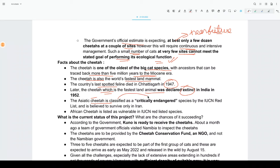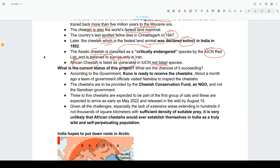The Asiatic cheetah is classified as critically endangered under the IUCN, while the African cheetah is classified as vulnerable under the IUCN. Now, what are the other differences between the Asiatic cheetah and the African cheetah? The Asiatic cheetah is also smaller. However, it has a thicker coat as compared to the African cheetah, and also it has a more powerful neck. And it also has better and more powerful legs, and hence it can run faster as compared to the African cheetah.